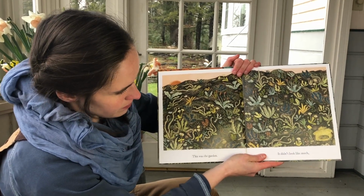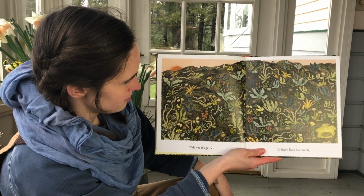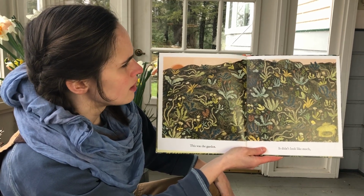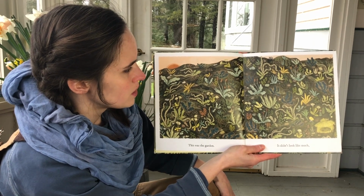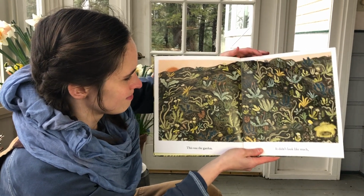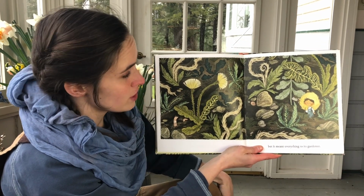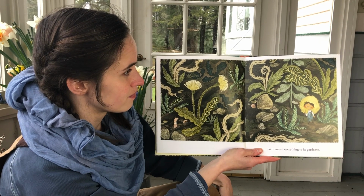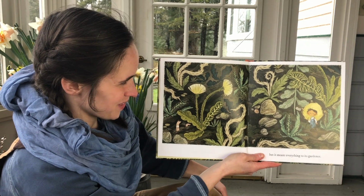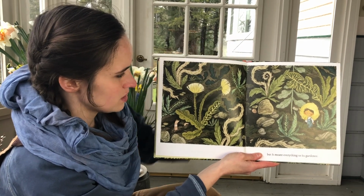This was the garden. It didn't look like much. There's a lot of different species of plants in there. Can you see the little gardener anywhere on this page? But it meant everything to its gardener. What else do you see on this page? Or on the opposite page? Do you see any other characters?